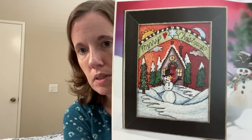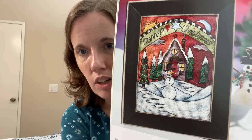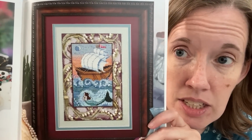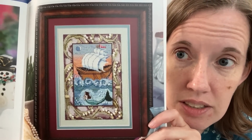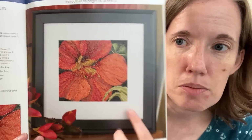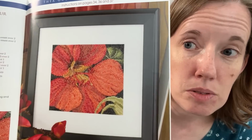This is Sticks Merry Christmas with a snowman and a cartoony vibe. And then over here is a Mirabilia with a ship and a mermaid underneath. That's pretty. That's full coverage, be warned. And then this is also full coverage by Tia Governor, called Nasturtium. There's some beads in there in the middle as well. It's really quite stunning. So that's exciting.